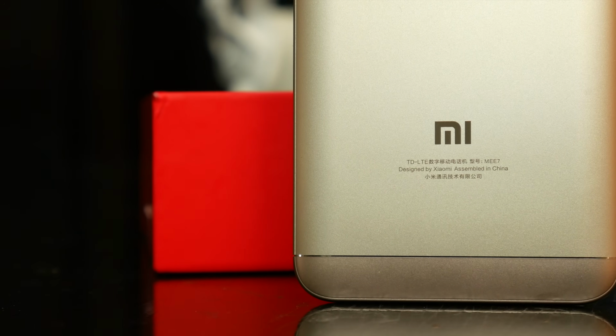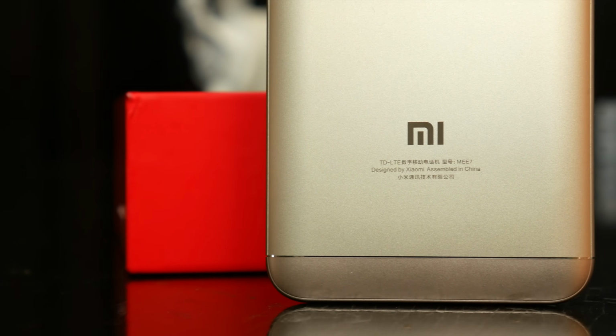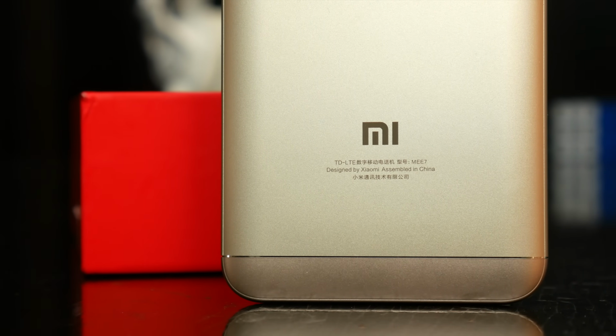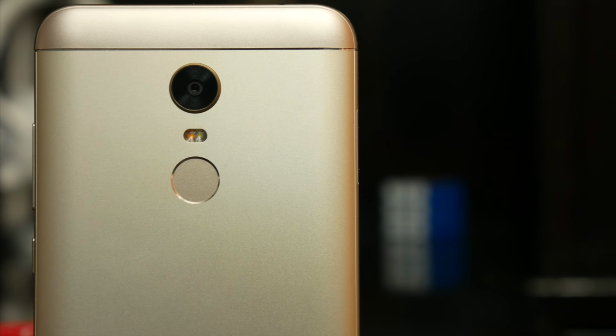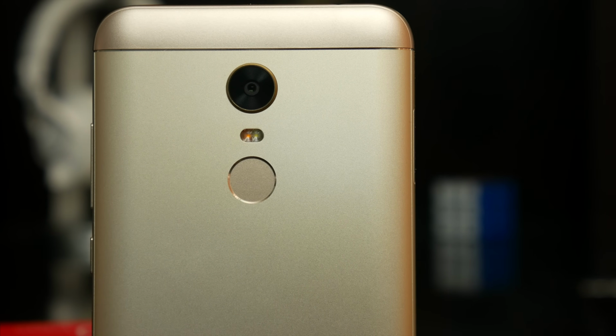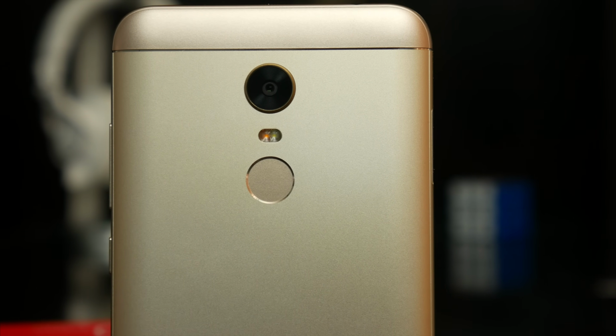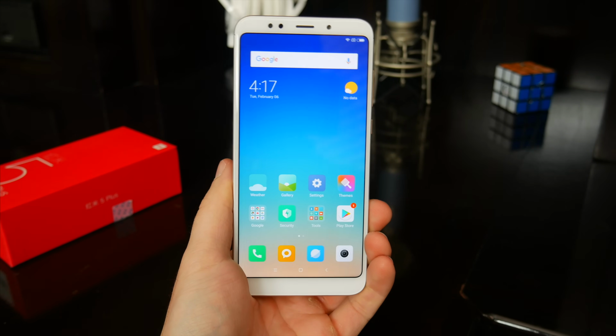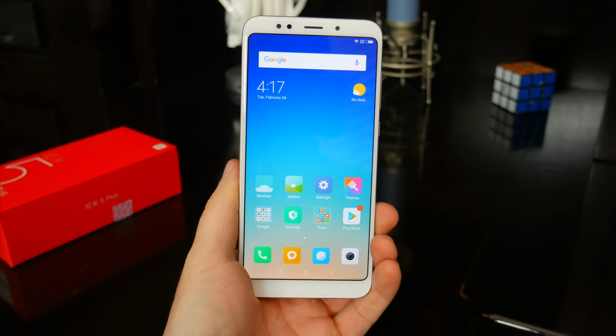Unlike a lot of other companies who went with a glass sandwich design, Xiaomi stuck with an aluminum housing for the Redmi 5 line, and I really think that's a good choice. I personally prefer the look and feel of aluminum over glass, especially when it comes to durability, of course. And yes, that does make things a little slippery, but even though this is a 6-inch device, it's still very easy to handle and can certainly be managed with one hand if you need to.